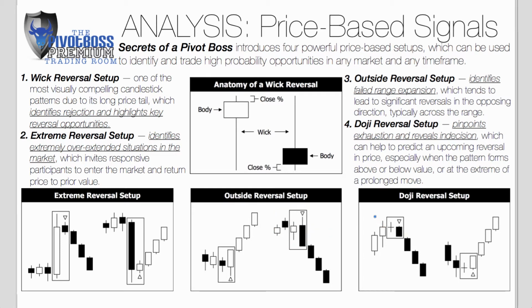And the last one is just the basic doji reversal setup, and this one helps you identify exhaustion points, or it helps reveal indecision in a chart. So typically speaking, when prices are auctioning higher, and then all of a sudden you have this little doji bar that comes into effect, and then price closes against that doji in the upcoming period of time, well, now this becomes a very important area to defend for a continuation lower, because that pattern is one that has high odds for reversal.